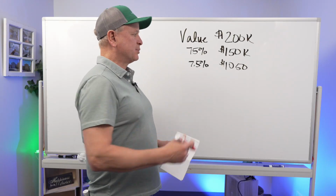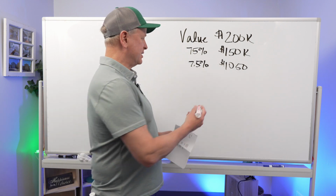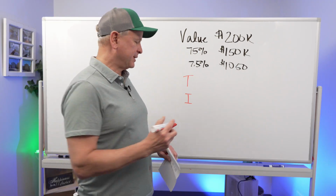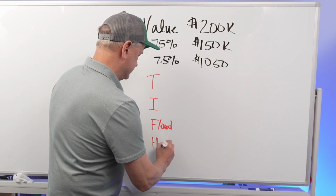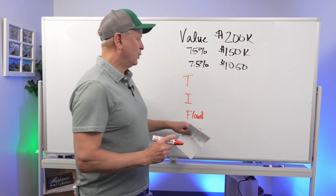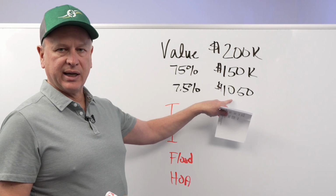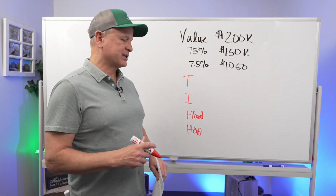Now let's look at why two properties, one may qualify, one may not. We're going to look at the other factors when you're looking at DSCR. We're just going to abbreviate everything. So taxes on a property. You also have property insurance on that property. Some properties have flood and HOA, and some don't. So you're going to have to take all of these into account when you're looking to see if it qualifies. Remember, qualification means the rents that we're going to get are going to equal or be greater than our expenses. Remember, this is our PI. We're going to have to add our taxes, insurance, flood, and HOA.